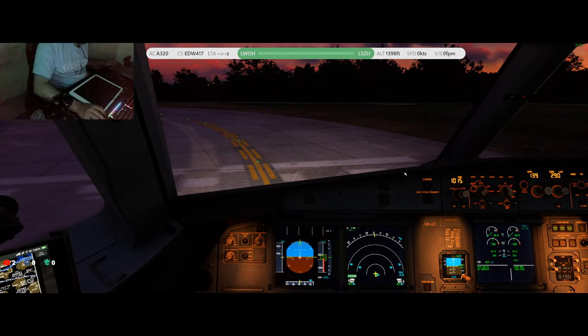Edelweiss 417, vacated 28. Edelweiss 417, welcome to Zurich, taxi to gate Bravo 32 via Lima Echo 7, cross runway 34. Taxi to Bravo 32 via Lima Echo 7 and crossing 34, Edelweiss 417.